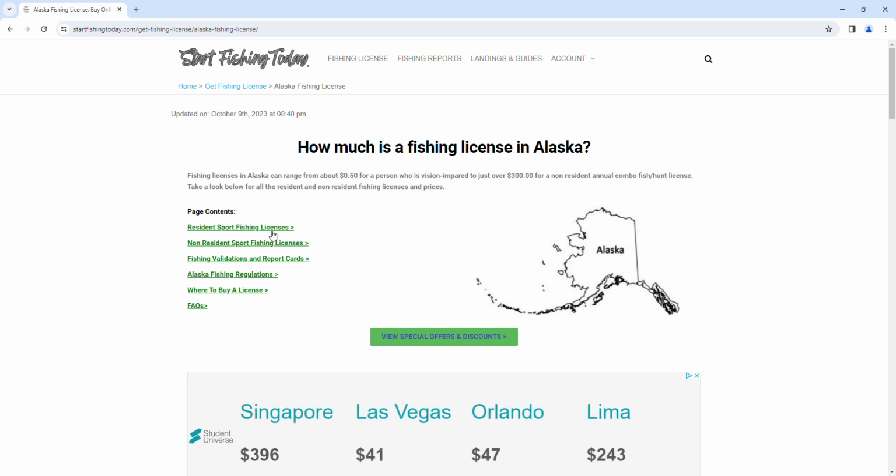Next on the page, you're going to see our page contents. Now I'm not going to go through and click on each of these different sections. I'll actually manually go through the sections of this page so you can see those. But first we have resident sport fishing licenses, non-resident sport fishing licenses, fishing validations and report cards. Then we have Alaska fishing regulations, where to buy a fishing license, and at the very bottom we have frequently asked questions.